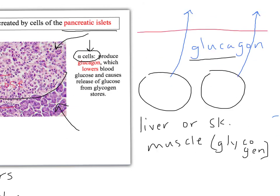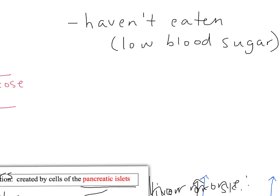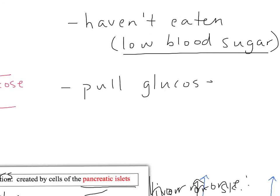So the action of glucagon is to not lower blood glucose, as it's wrongly written on the slide, but to raise blood glucose by pulling sugar out of body cells and putting it into the bloodstream. Why would you want to do that? That's a good question. If you haven't eaten, that might cause you to have low blood sugar, and in that scenario your body needs to pull glucose out of storage. If you don't have food to eat, pull glucose out of storage in the liver.